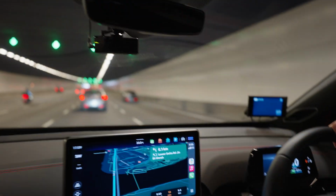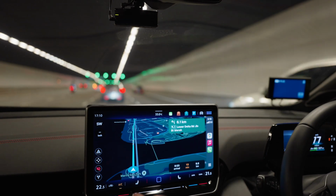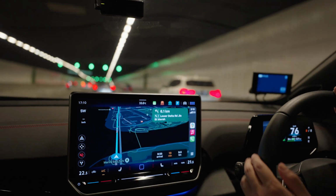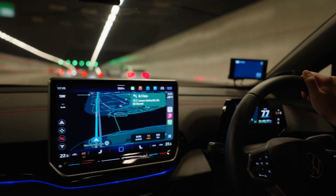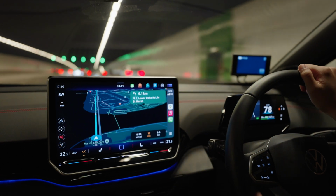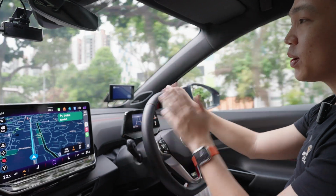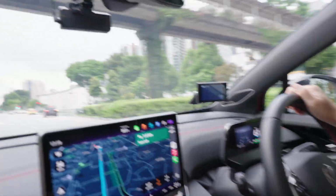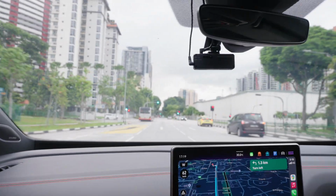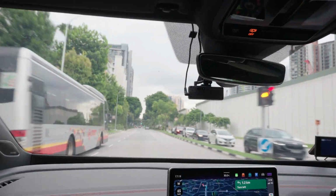Throughout the entire time, even though we're underground, the map and the coverage and integration didn't lose signal. It's following cleanly, giving us confidence when we're navigating on unfamiliar roads. We're just 3 minutes away from Volkswagen Center and Alexandra Road, where there are many car showrooms. So this is a road we visit quite regularly. It's also an opportunity for the final stretch just to experience the acceleration of this car. And here we go.